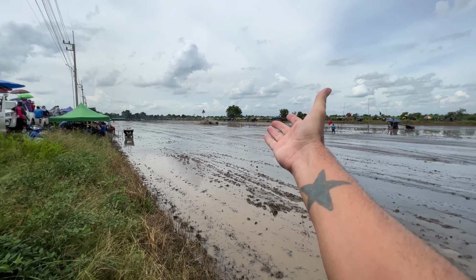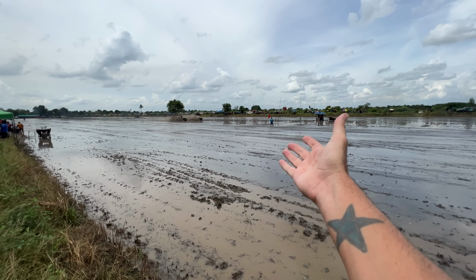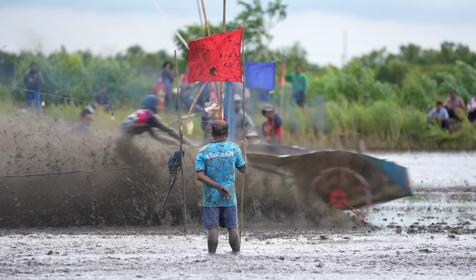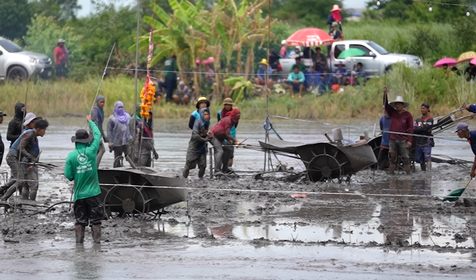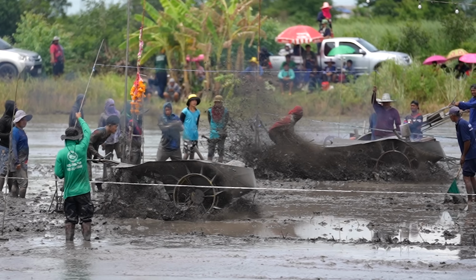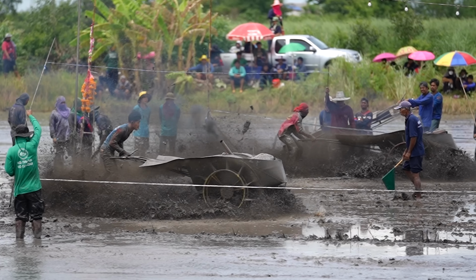Bro, look at them go! Look at that! So right here, boom! That was the finish line. The start line is way back there. I don't know how long the racetrack is, but it's definitely not a quarter mile. If I had to guess, maybe an eighth of a mile.